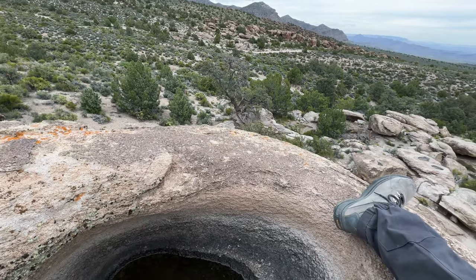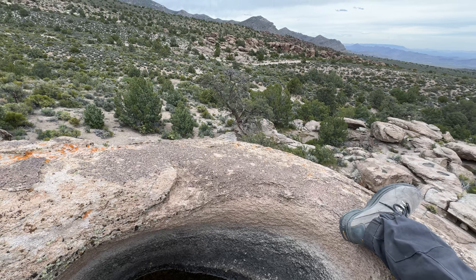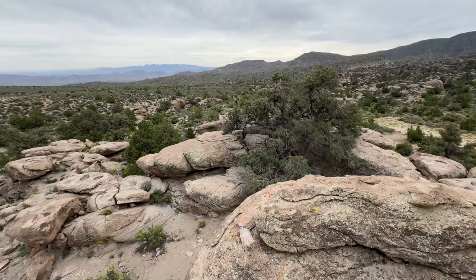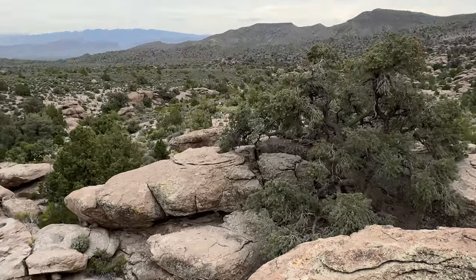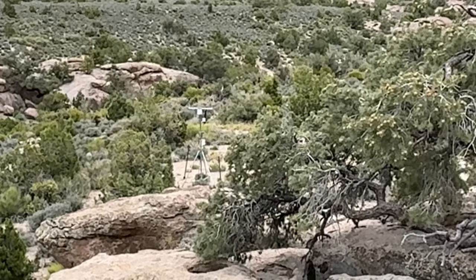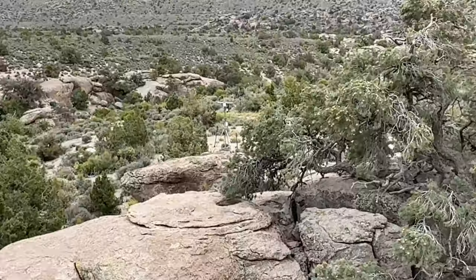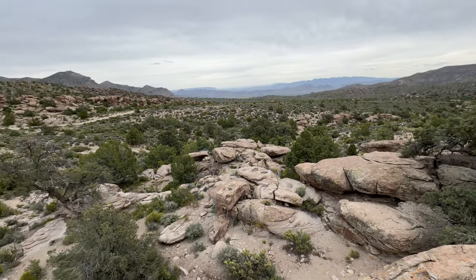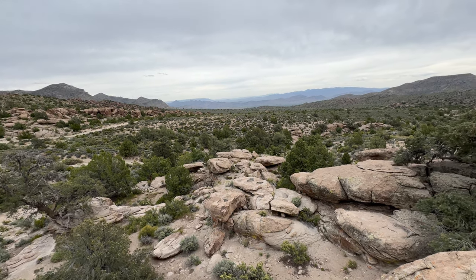Oh, what is that? Weather station? See it? Right there. Let me zoom in on it. Yeah, weather station or security cameras watching us. Pretty cool. We'll have to camp around here somewhere.